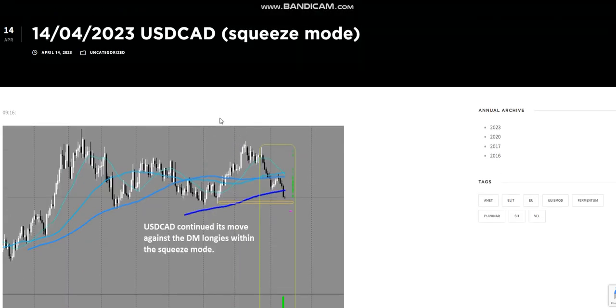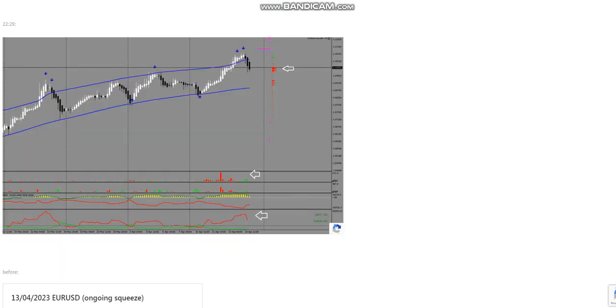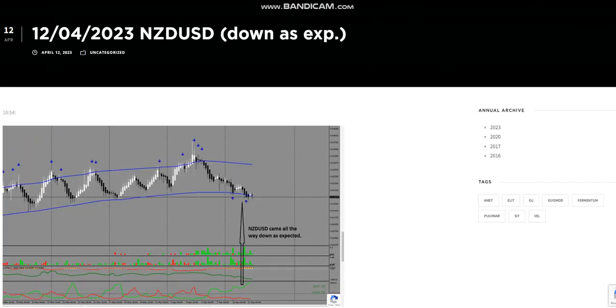Some good trades there this week. But the main pairs, euro dollar and cable, were a little bit complex because first they were in the squeeze mode and we had the news in the way, and then the collapses. Okay, but yeah, there was some tradability there. So the ones who did it, well done.